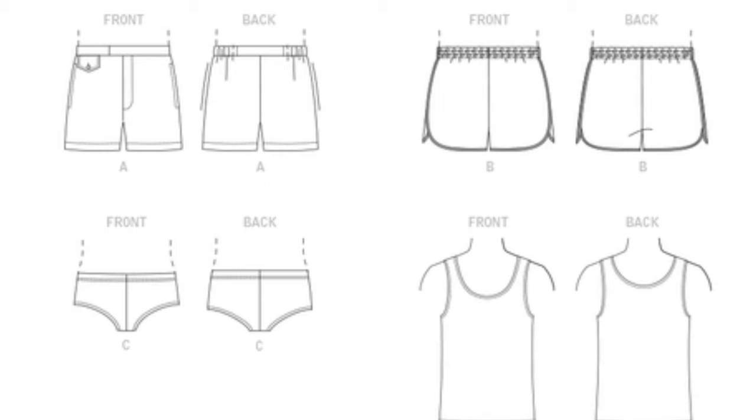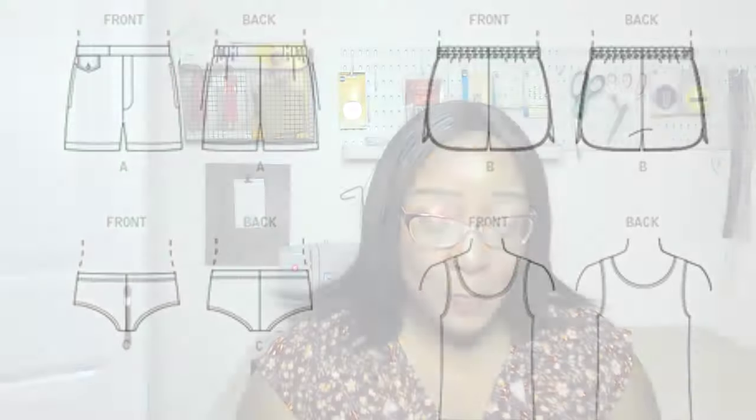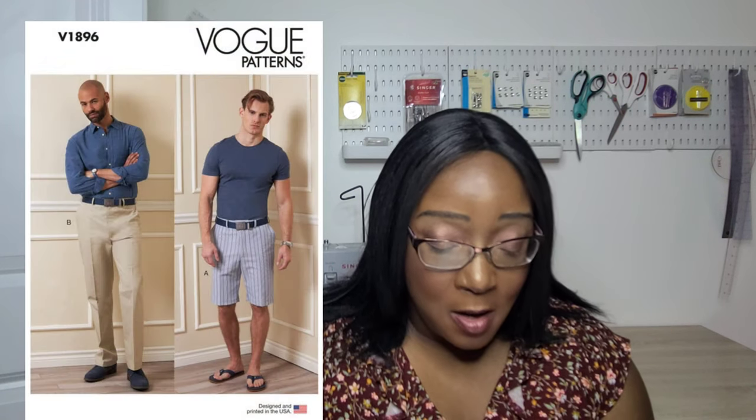Views A and B have fitted lining with elastic at the leg opening. And then for view C, you also are going to be using a lining and elastic for the leg opening. For view D, this is your tank. It has a stitched hem, and it says you can complete the look with white buttons. And you have the Vogue V1896, which is the men's shorts and pants.